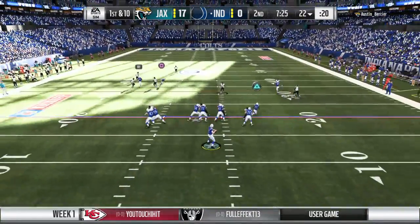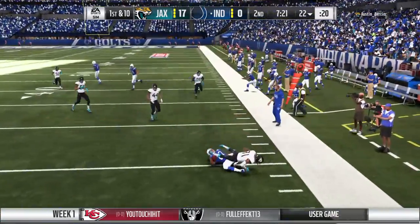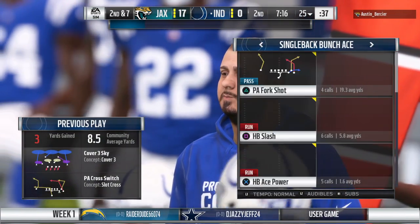Trying to shake off the interception from the last drive. He'll look to throw. He'll leave it for Hunt, complete. Call it a gain of 3, and that'll make this a second down.